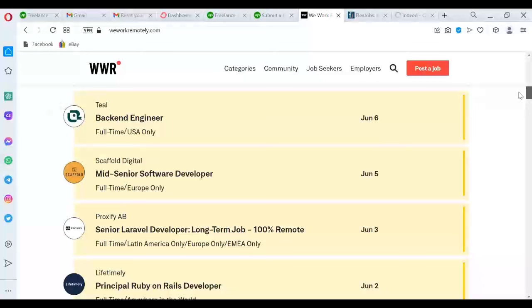When you're using job boards, and this rule applies to all job boards, always check this: full-time, USA only. That means this is location specific. If you're not in USA, it means they don't want you. I've seen people who applied for jobs that are not in their location and got it, but they are not the rule, they are the exception.